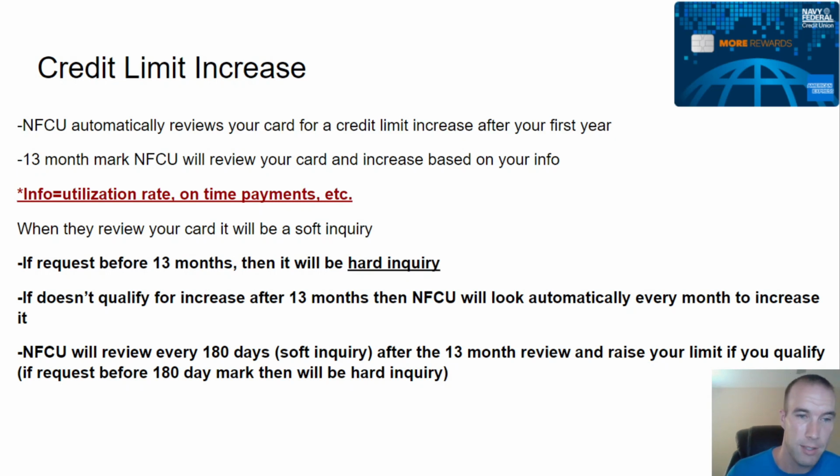And then after that, every 180 days, it will be a soft inquiry after the 13th month review, and they will raise your limit if you qualify. So after you have it for a year, on the 13th month, soft inquiry, they'll raise it for you if they can. If not, then they're going to look every single month to see if they can after that.